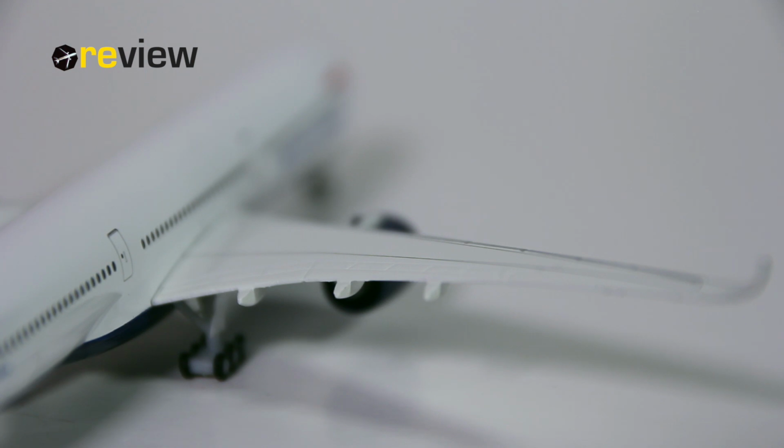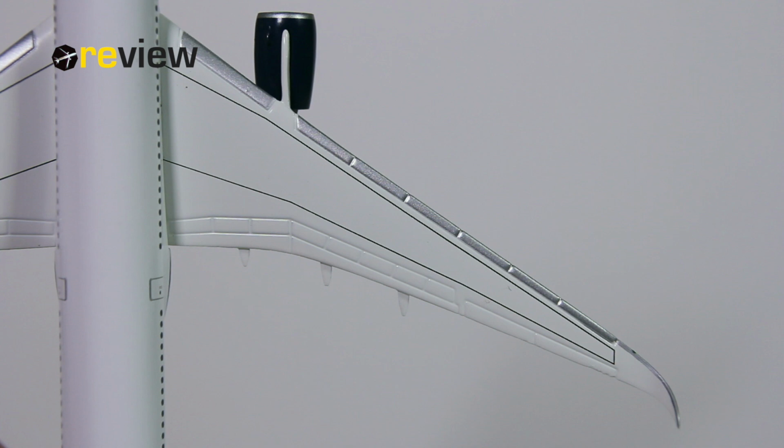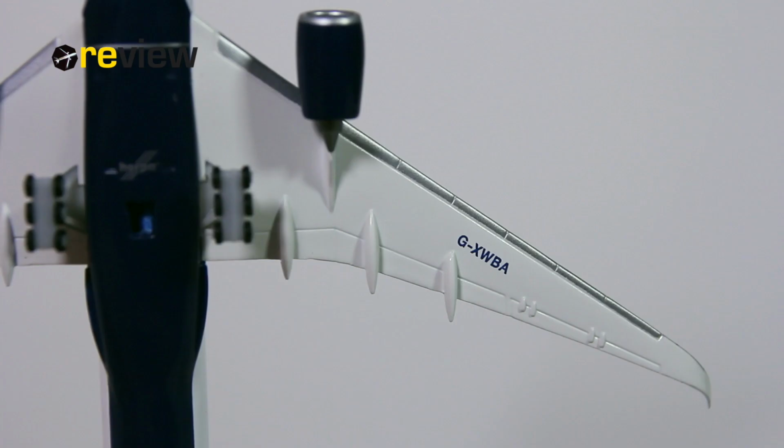Then we should move on to the wings, because they are also very nice, especially here on the top side where we have all the different flaps, slats and spoilers carved out very nicely, and we also have the markings as to where to walk on the wing. On the underside we also have some nice detailing, including the full registration code of the aircraft once again.